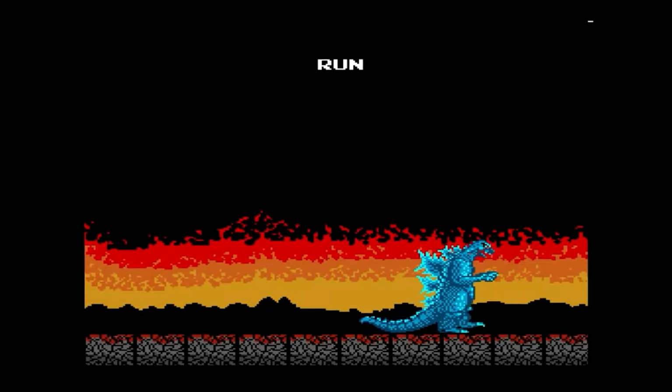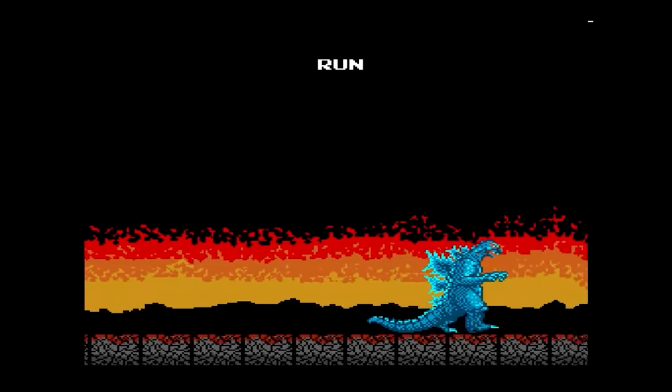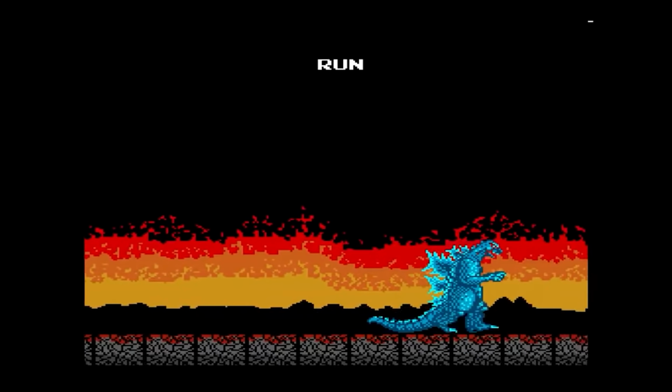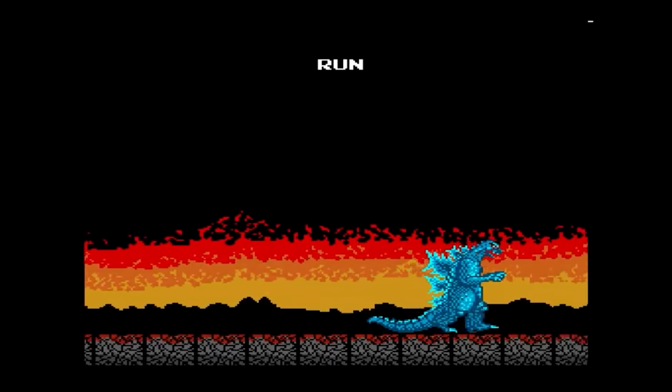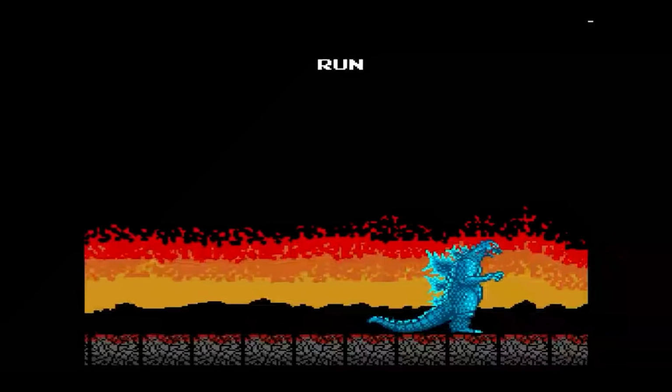The only background music was a low drum that almost sounded like a heartbeat. At the top of the screen was one word, run, which confused the author as he wasn't sure what he was supposed to be running from. After noticing Godzilla was taking damage but not seeing from where, he restarted the game. The author went to the password screen and jumped back to where he was previously.